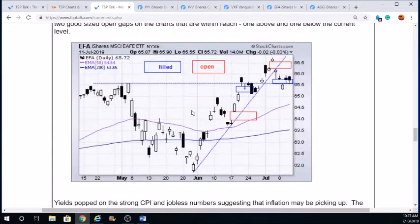And then finally, we have EFA down here. With EFA, we're seeing some open gaps, especially towards the lower part below our moving averages. We did have some open gaps that were filled, as you can see on this chart here. We have one open gap above and one open gap below. We'll have to wait to see if those get filled or not. I'm not really sure. Charts support the open gap being filled towards the top end of the chart, but we'll have to wait and see.